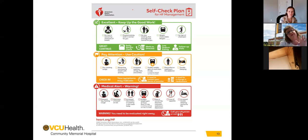But then sometimes we slip and slide and we get down into the yellow, or this looks a little bit orange. And this is where you need to use caution. Okay, I've noticed I've developed a dry, hacky cough. I got short of breath walking to the bathroom, or I've gained 2 to 3 pounds in the last night or so. So what should I do? And then you're having trouble sleeping. Now, if you're a person who sleeps on 1 pillow and the last couple of days you've had to have 2 pillows, that's a trigger.